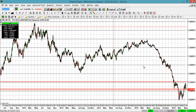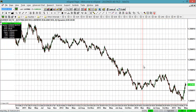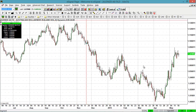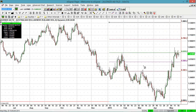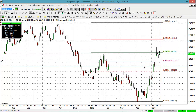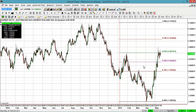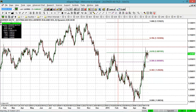Another opportunity for profit we are looking at, and this trade hasn't materialized yet, is this Australian dollar New Zealand dollar pair. We're currently at the, let's look at the Fibonacci retracement. We're currently at the 618 retracement level, and if this retracement level is able to hold and we get a sell signal out of this market, that could be a good long-term position on the daily charts. So this is definitely a market we're looking at.